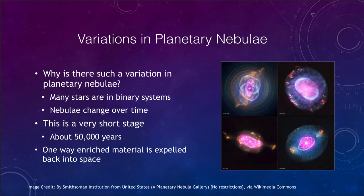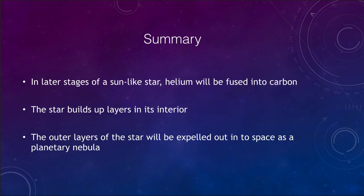So let's finish up as we do with our summary here. In the later stages of evolution for a star like the sun, we see that helium will be fused into carbon. That will be the last stage for a sun-like star. Carbon will be the end state. That core will be essentially made of carbon and will eventually form what we call a white dwarf. And that will be it. So our sun will eventually become a big ball of carbon after it reaches the planetary nebula phase.